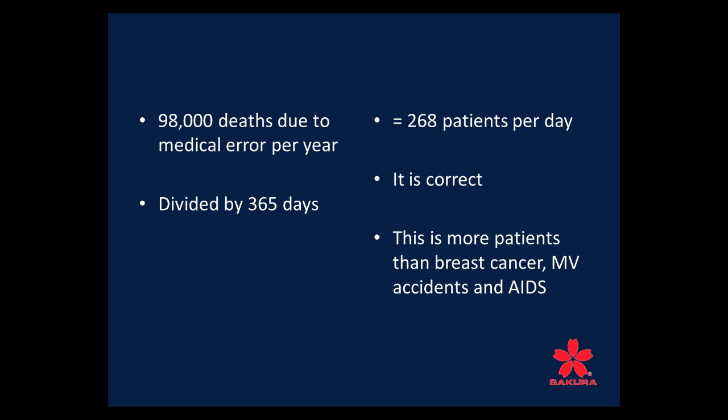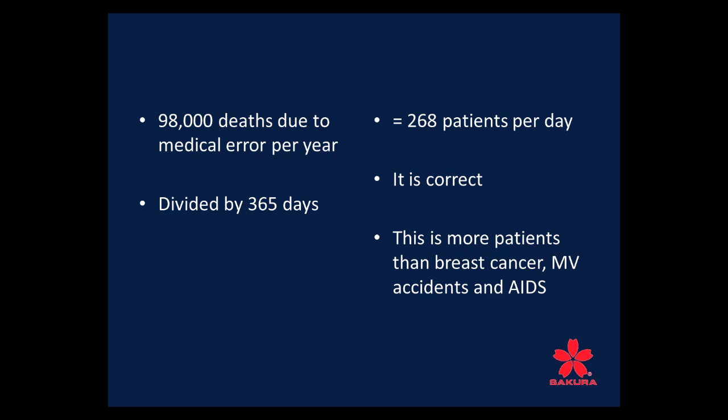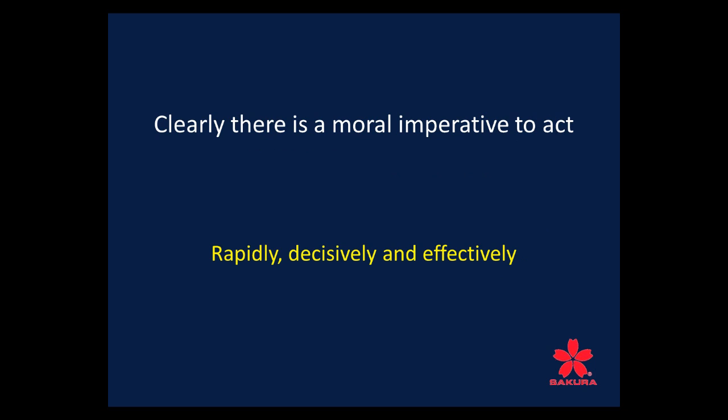And again, remember, all of the data in these books are based on research. And if you haven't read the book, you probably should. It's a very good place to start, or any of Dr. Berwick's other books. And what they said in this book is that that's more patients dying every day than breast cancer, motor vehicle accidents, and AIDS.